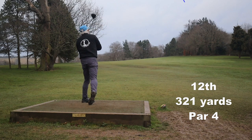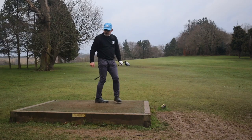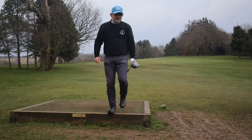Well, I start listening for a tree strike, but I don't hear a thing. In fact, it's one of the best drives I've hit up here. Always losing tee pegs off these mats.